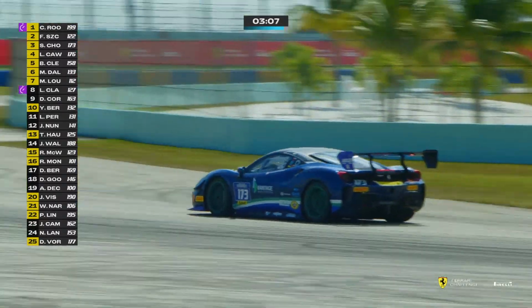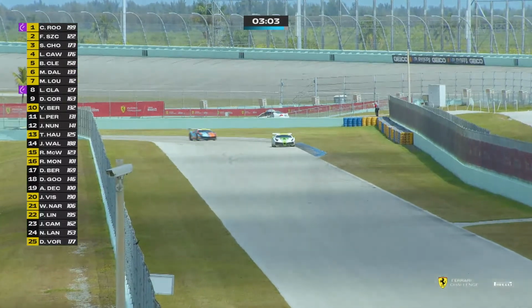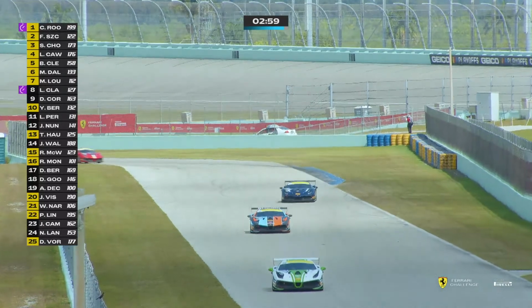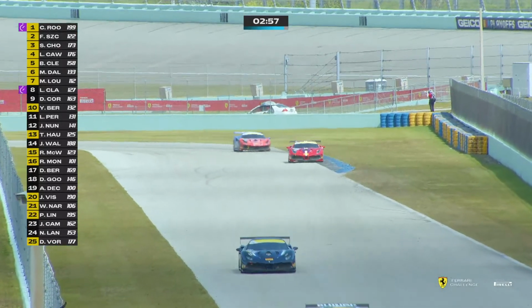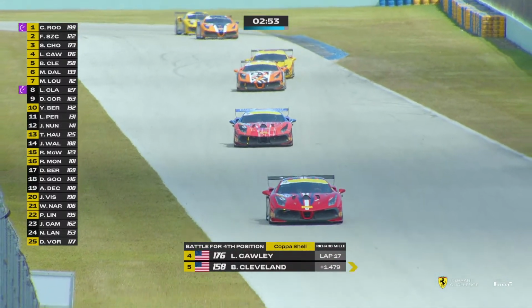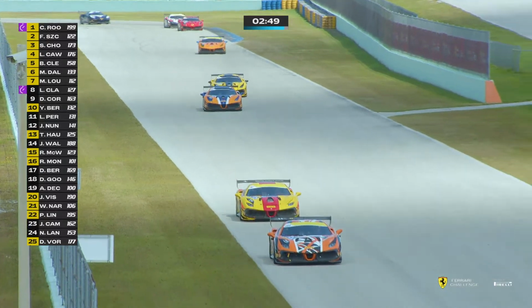Lance Corley, of course, up to P4 as well. Shay said, desperate to have a podium here. And is he going to be able to do that? Well, you would rule nothing out because lots can happen still in the remaining 3 minutes of this race. And Lance Corley being chased down by Bruce Cleveland as well. So still lots and lots going on here.